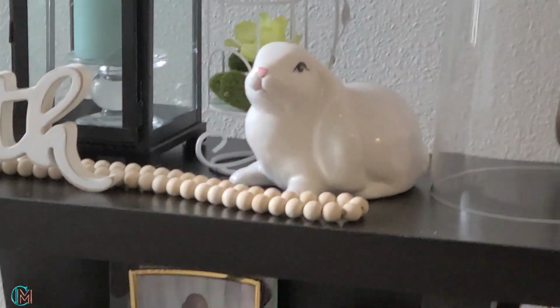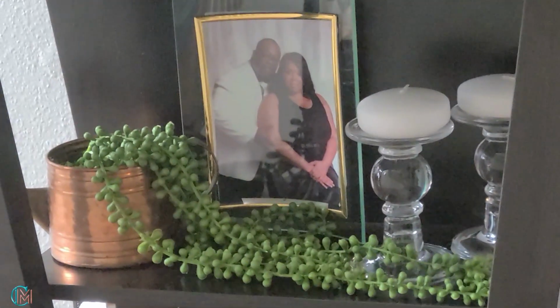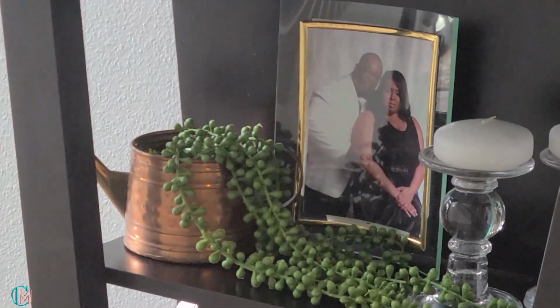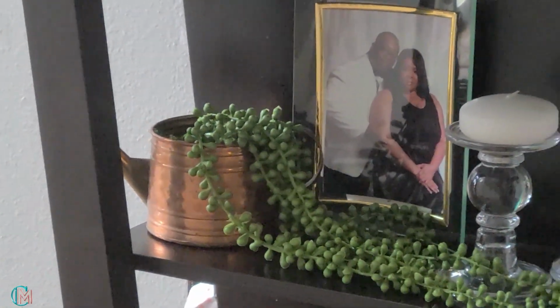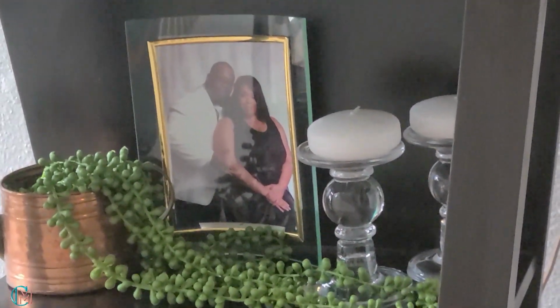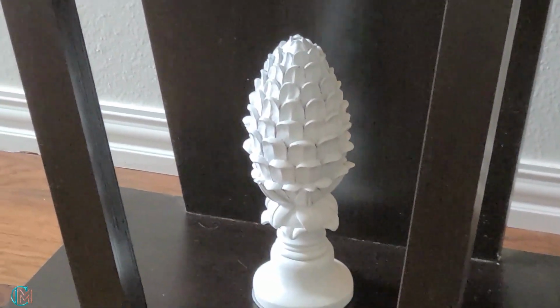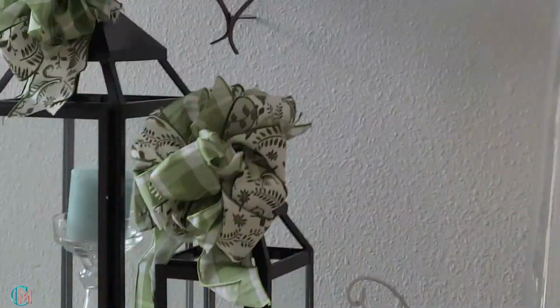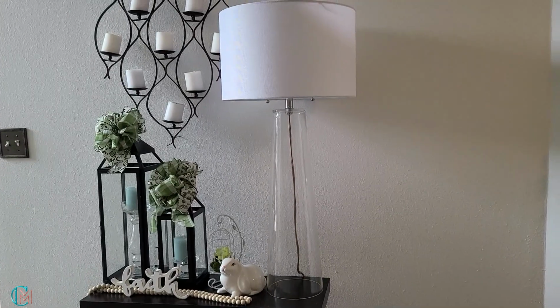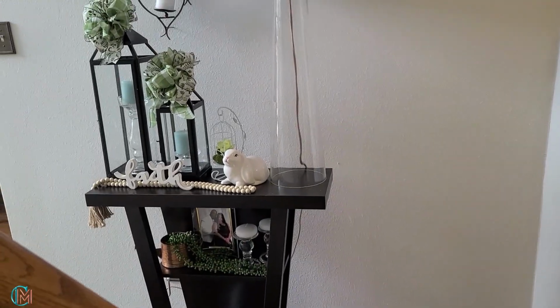And on the second shelf, what I did there is the same greenery, but I have a plant water bucket, a copper one, and the plants coming out of it. I have the same candles, the pitcher, but I have the floating candles there as well. And down on the bottom is another piece that I thrifted at Goodwill. I try to keep these tables somewhat identical. I think they came out really cute.